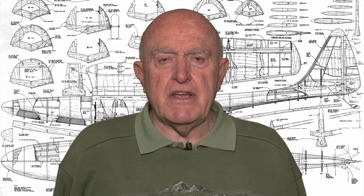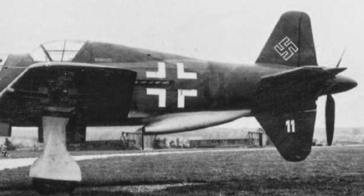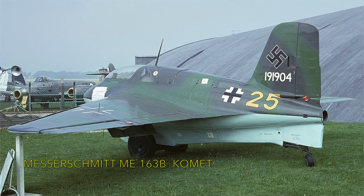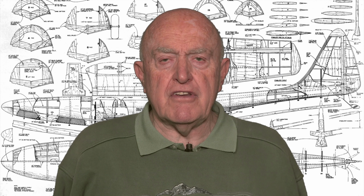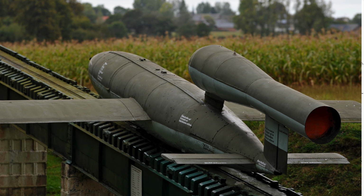Ejection required 3 explosive charges, one to blow off the rear propeller, one the top fin and rudder, and the third the ejection seat. The bi-fuel rocket-powered Me 163B, known as the Komet, was capable of reaching 30,000 feet in 150 seconds. Then there was the pulsejet V1 and the rocket V2.